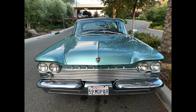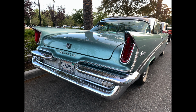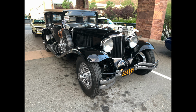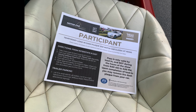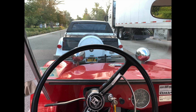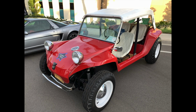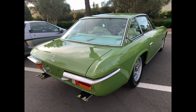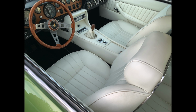One was the La Jolla Motor Classic at the Viejas Resort down in Alpine, California, and this is something that is thrown by the folks that do the La Jolla Concours event. And they didn't have their concours this year because of COVID stuff. So this was their runner-up event there at Viejas. And it was a beautiful event with a fantastic bunch of cars.